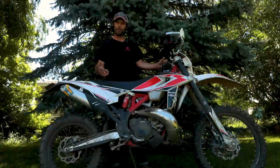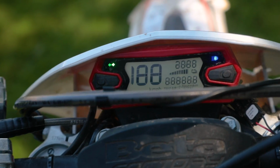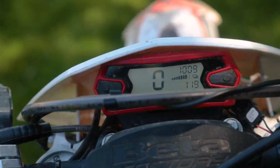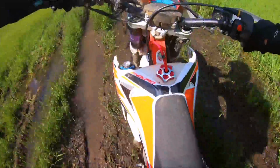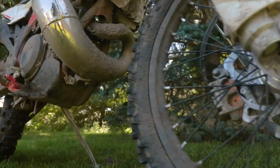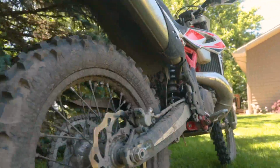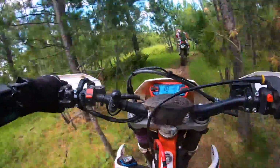Now, there's a few little modes. There's basically a full power mode, and if it's raining or you want a softer power map at the top end, with a simple click here from sunny mode to rain, you've got a softer motorcycle and a more manageable power band. But other than that, the bike's simple. Pair of handlebars, two wheels, some great suspension, and an awesome torquey engine. And what else do you need? This bike's got it all, it goes everywhere, and I've been super impressed.